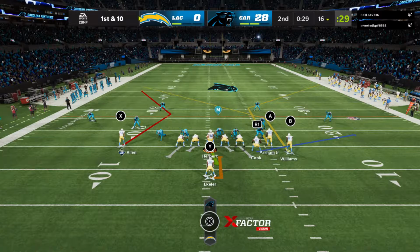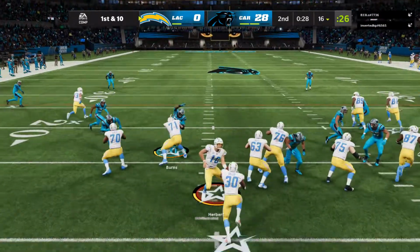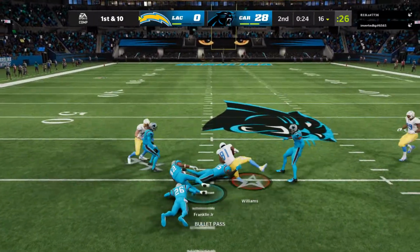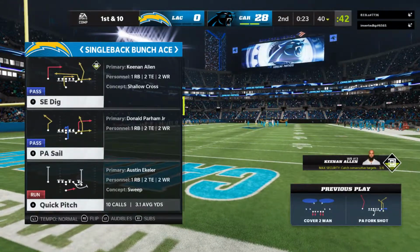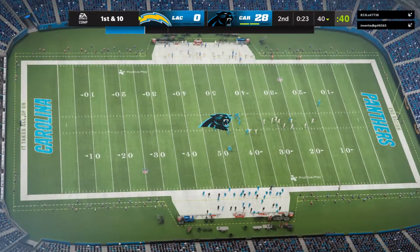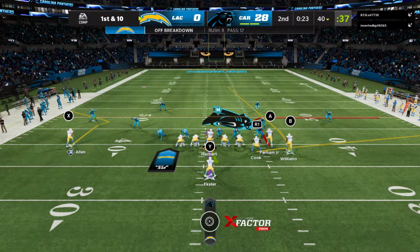The Charger drive about to get going. And they've got less than 30 seconds to go here, so not a lot of time to work with. And this is caught by Williams. And he'll be corralled well upfield right around the 40-yard line. Chargers going to use their 3rd and final timeout as the stoppage will come with 23 seconds to go till halftime.